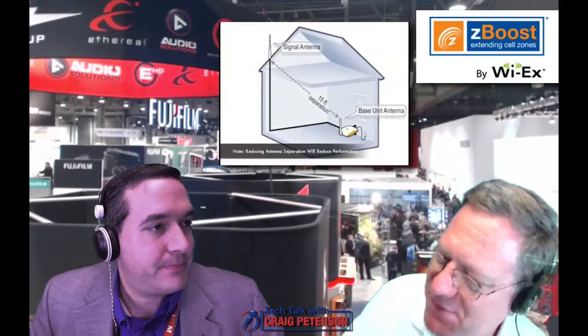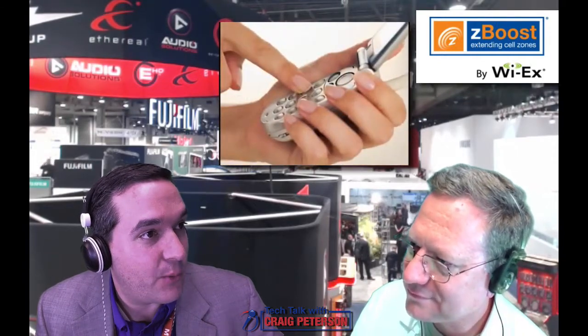Now, there's a number of different carriers. They use some different technologies, some different frequency bands. We've now got this 4G. Sometimes it's LTE. Most of the time it is. How do you guys deal with that? That's right. And we have to keep up with that demand, because with all these data-hungry devices, the carriers are rolling out the 4G LTE, which is a very high-speed data network. And we have just recently released our one for Verizon, the ZBoost Data Blast, and it captures a signal in the same way.